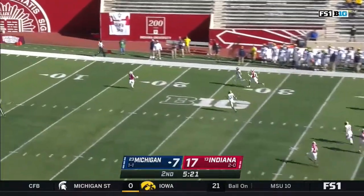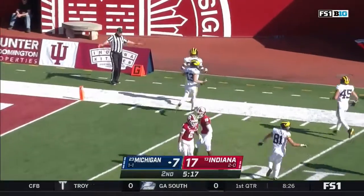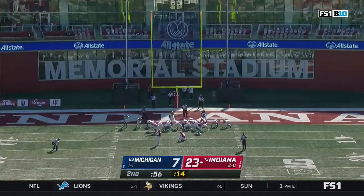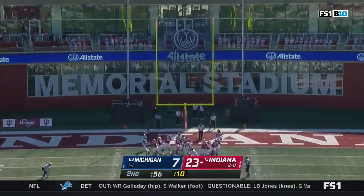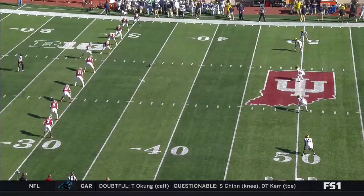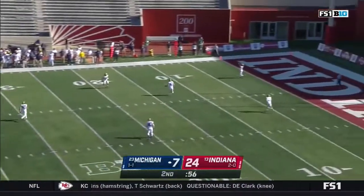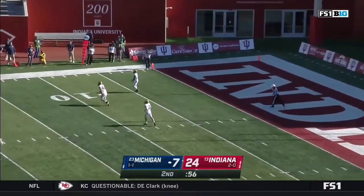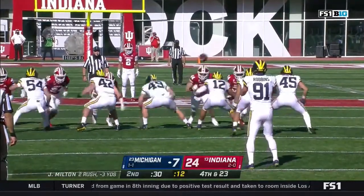That's a good one from Robbins. Sends Taylor back. It's over his head. Bounces out of bounds inside the 10. The first half, some 24 points. It's just not Michigan football, and kudos to the Hoosiers. They haven't started the season 1-2 since Rich Rodriguez was the head coach in 2008. Timeouts here. It was Indiana that took one after that sack.